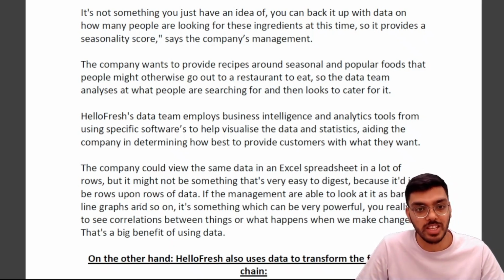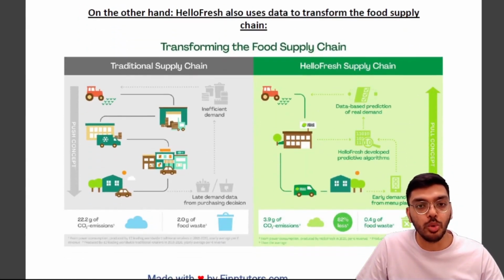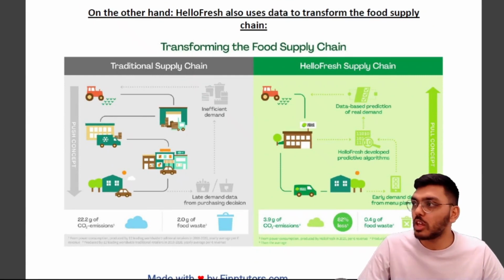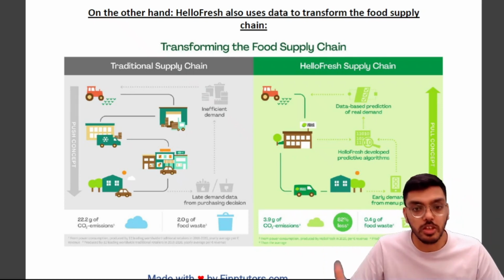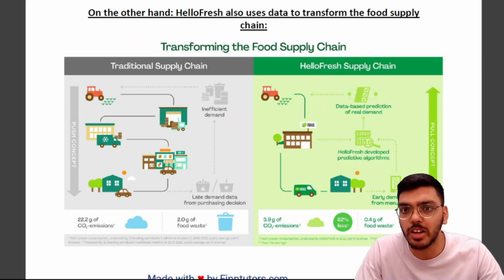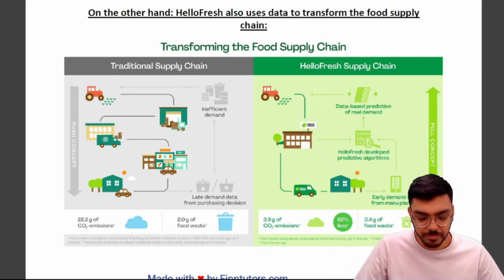So as you can see, HelloFresh, such a big company, has started to reap the benefits of big data, and they're using it in the real world. So it seems like a direct consequence of big data that they're experiencing this growth, that the customers are liking what they're giving. So can Meals at Home also do it? I'm sure they can. So that is an opportunity that we are giving you.